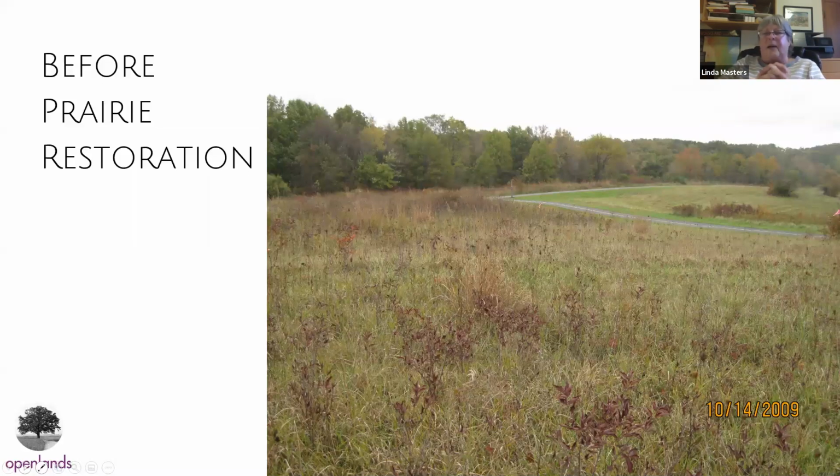The prairies have probably burned more often than the woodlands because it's just easier to burn. But yes, we do burn this. We have burned it every year since we started. And we can talk a little bit more about that when we talk about the Savannah and the Woodland video tour that we have.